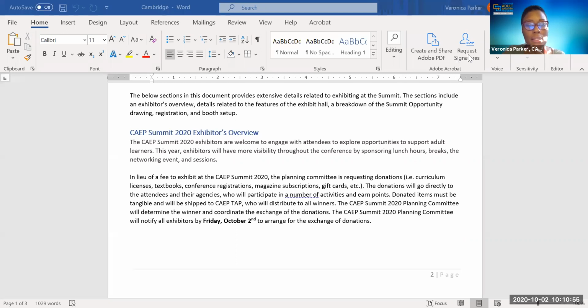So John says, to clarify, does the donation have to be something physical, tangible, that has to be mailed? It does not have to be physical or tangible that has to be mailed. It could be some type of access. So if you provide, let's say, a link to whatever your donation is or something like that, it's just something that we will then provide to the winner, if that makes sense. It could definitely be something that's electronic that we'll be able to tie to their winnings and provide to them electronically. Does that answer your question, John?